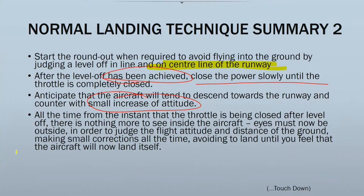Now, what I say is all the time from the instant that the throttle is being closed after level off, there's nothing more to see inside the aircraft. Eyes must now be outside in order to judge the flight and the distance. Making small corrections, avoiding to land.